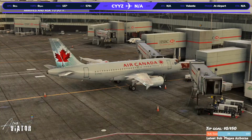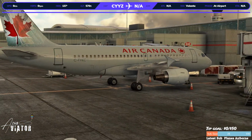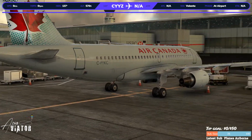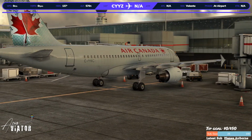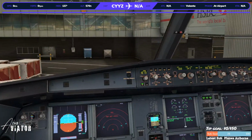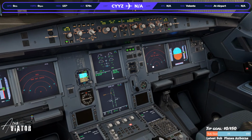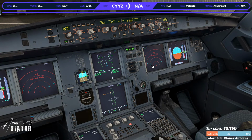So we are in the Air Canada 319, C-F-Y-K-C is where we're at. So that's what we're gonna do for the moment. We're going up to Ottawa, which is a very short flight, so we'll be up and down. I'll show you the flight plan shortly. So let me just get a couple of things squared away since we had to restart. This is Air Canada 460.